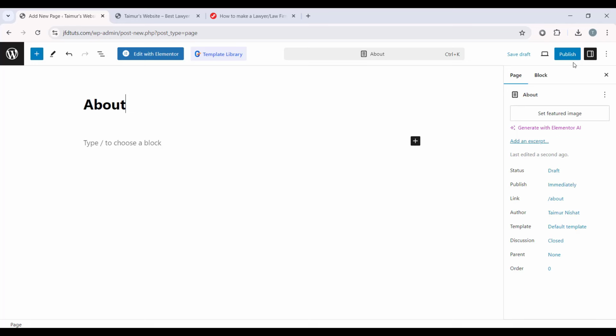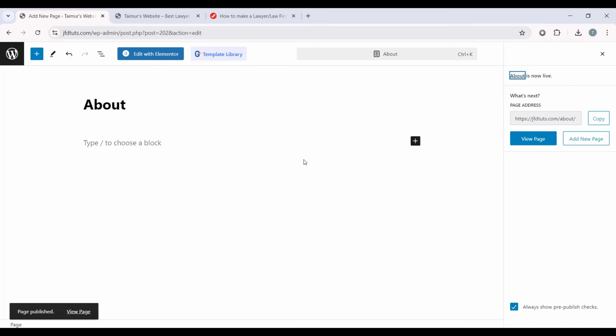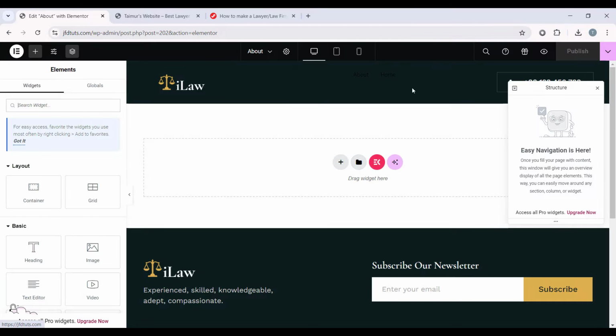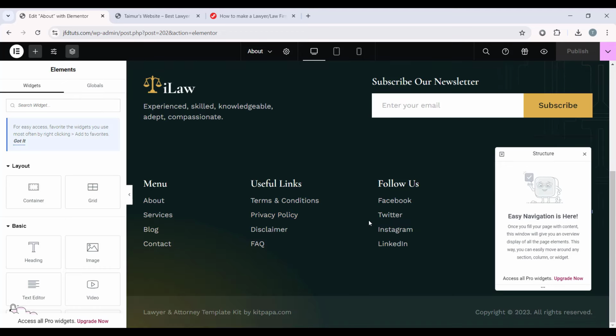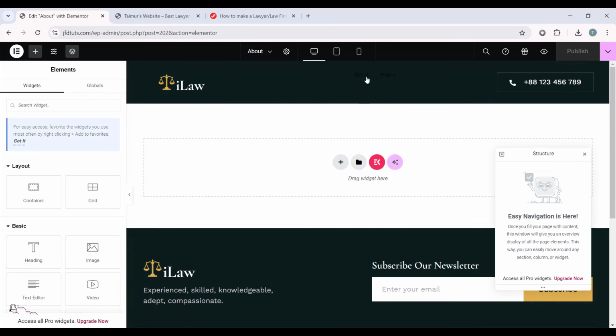So here I renamed. Now let's publish this. All right, now let's click on this edit with Elementor. And as you know, it will take us to the Elementor page builder. And here actually we can already see our header has been added on this about us page. But of course the menu is not right there yet. All right, so let's finish our about us page first.